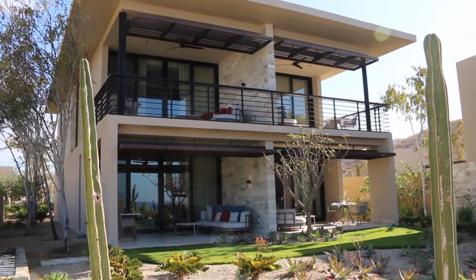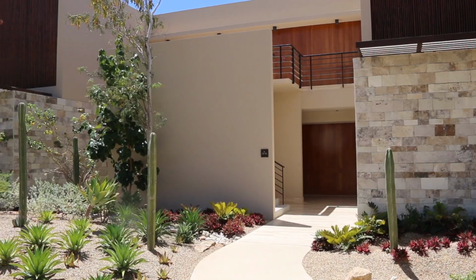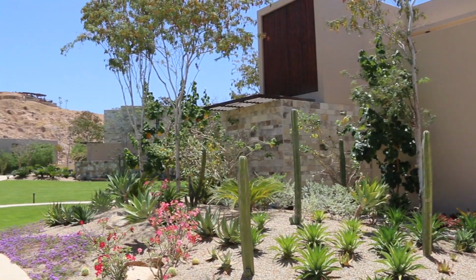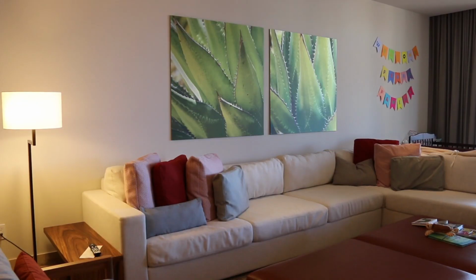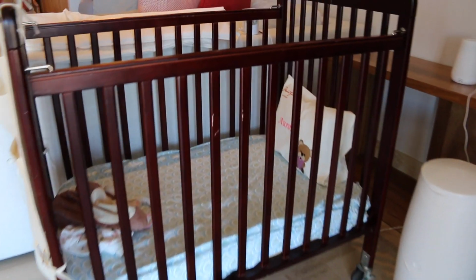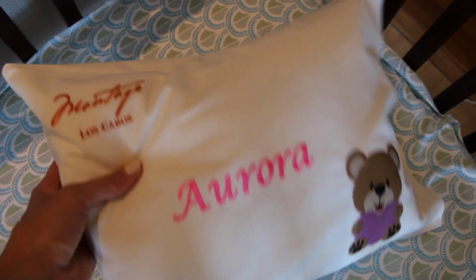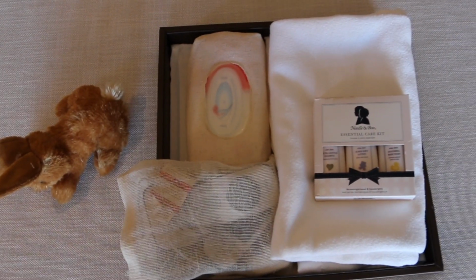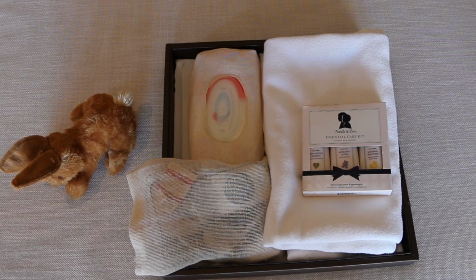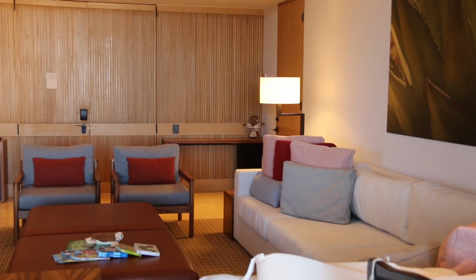But there's much more than just the exterior beauty of the resort. The accommodations are modern and sleek, inside and out. I was shocked to see such a warm, handcrafted welcome for our family when we walked in, which included a set-up crib, sheets, and a hand-embroidered pillow just for us to keep with her name on it. The Montage knows what it means to be a parent and traveling, and they make it that much easier, which to me is pretty much priceless.